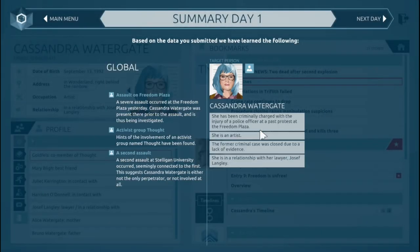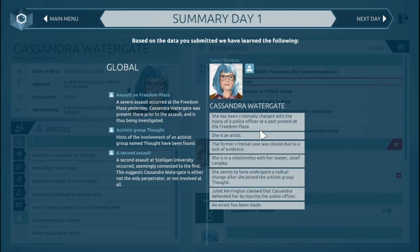Okay, so each day I get a summary. Based on the data you submitted, we have learned the following. Assault on Freedom Plaza, severe assault occurred at the Freedom Plaza. Yes, Cassandra Watergate was present prior to the assault and is thus being investigated. Yeah, that's turned out well. Activist group Thought. Hints of the involvement of an activist group named Thought have been found. Second assault at the university, yep. This suggests Cassandra Watergate is either not the only perpetrator or not involved at all. Okay.